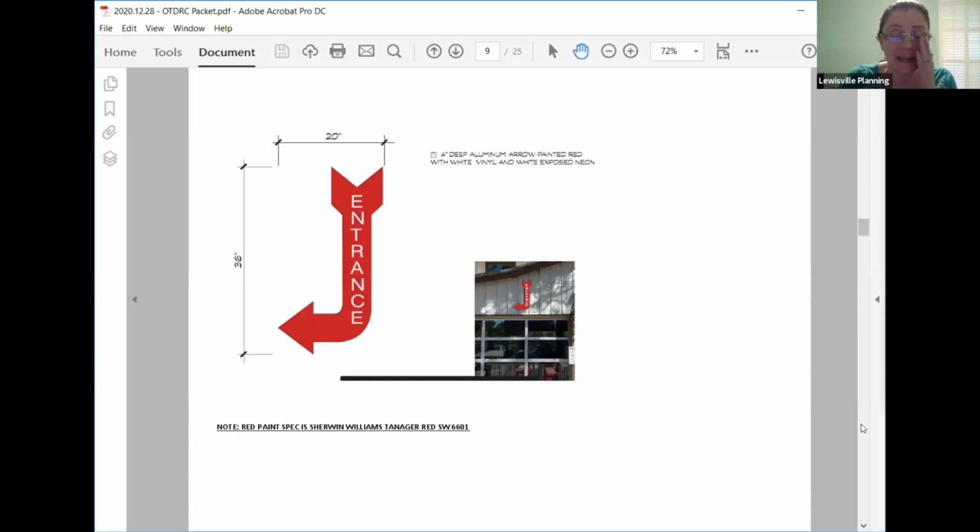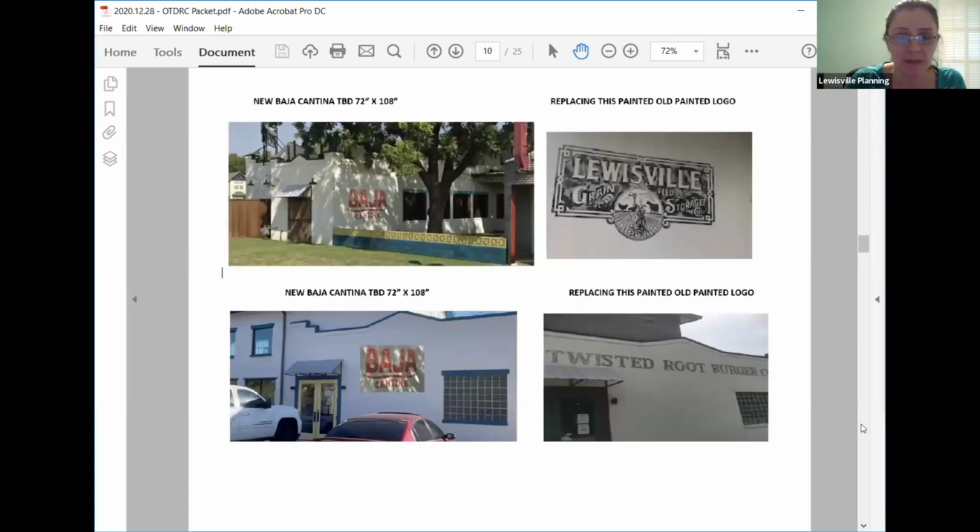They are adding an exterior wall sign, which is a fairly small entrance sign. This sign is designed for when you're entering from Church Street and you walk through one of the grain silos. This will direct you to where you enter the building through the patio area. So again, a fairly small sign, also red with white exposed neon.